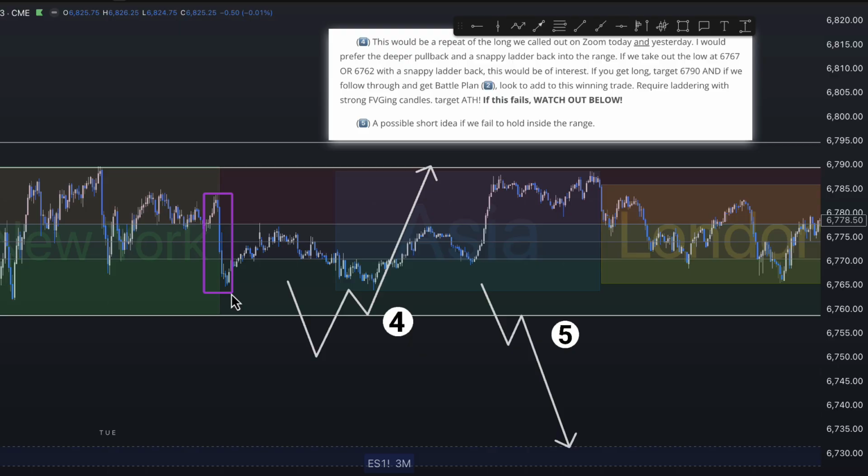Read the notes on battle plan trade number 4 because it would have given the entry for that trade. Now, the truth is it would have probably come back and got your runner, but who cares? The money was here, right? The money was here. And then the warning, I gave a warning on this on battle plan trade number 4.